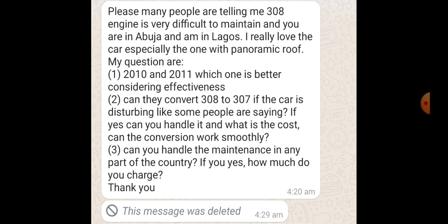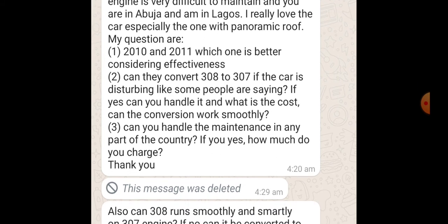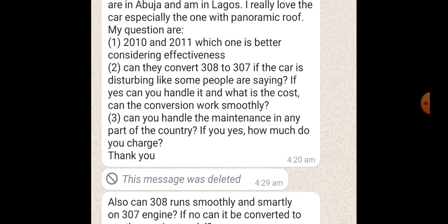Except I'm not sure you get TU5JP4 in phase two. I'm not saying I'm certain. So it's up to you. The improved one is always better.